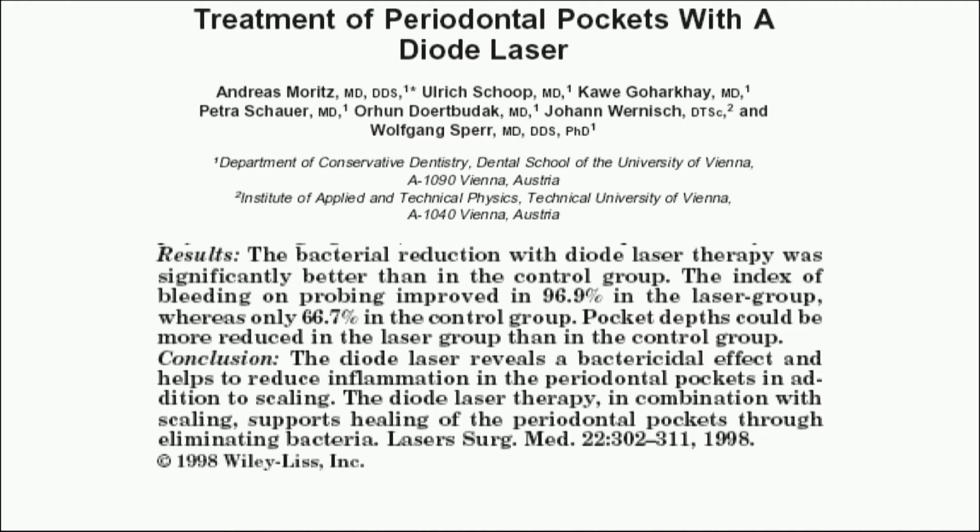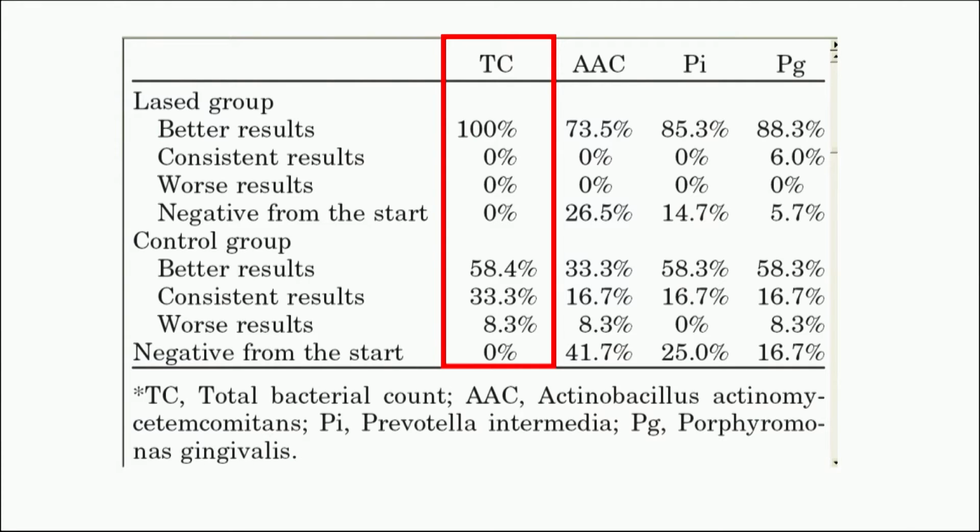I guess the emerging evidence shows that it does add value. This study, which was done by our collaborators in Austria, showed that there were fewer bleeding sites and better post-surgical results. They did a follow-up study where they looked at what was happening microbiologically, and this is really neat. They looked at the total counts, which is TC on the slide here. They looked at Aggregatibacter actinomycetemcomitans, Prevotella intermedia, and Porphyromonas gingivalis. What they found was that the bacterial reduction results were not only better with the laser, they were also more consistent. So you left fewer organisms behind, and you achieved that consistently.